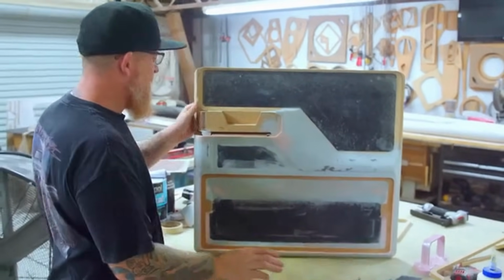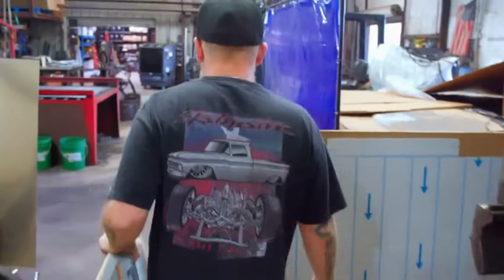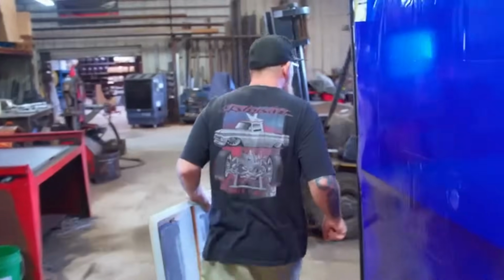All right, door panel's all body worked out, ready to go. Next step, get some leather on this, get the inserts wrapped, and we'll be ready to put it on the truck.